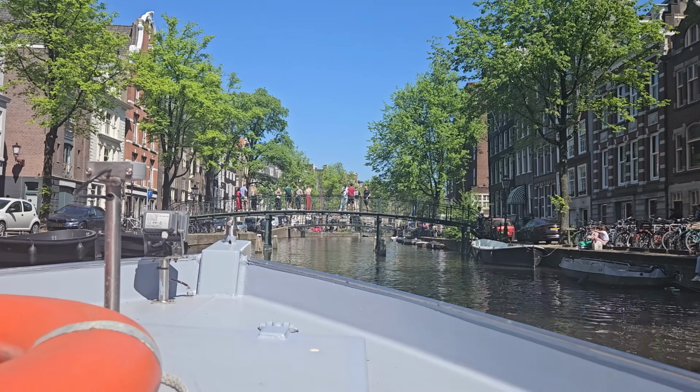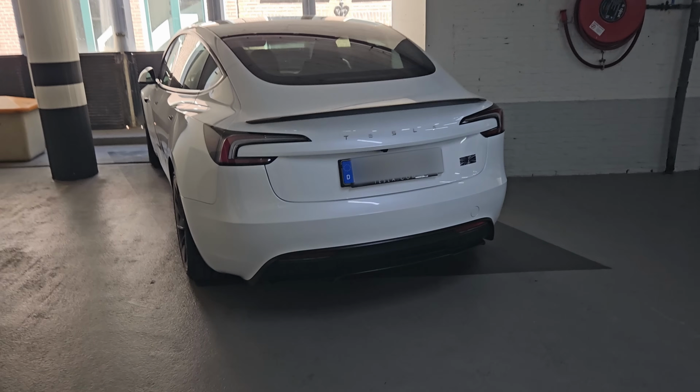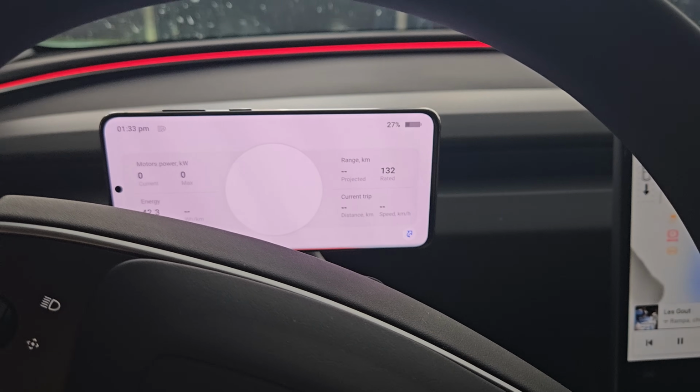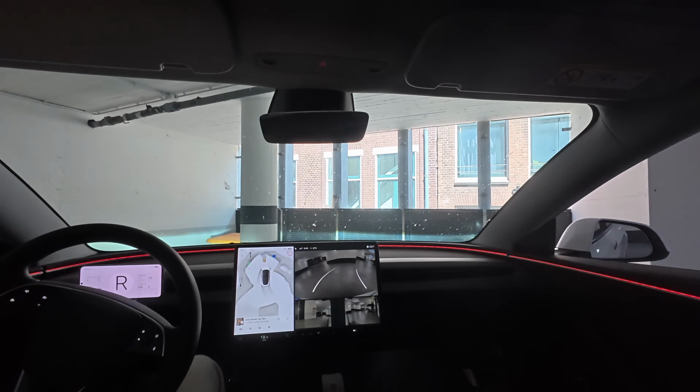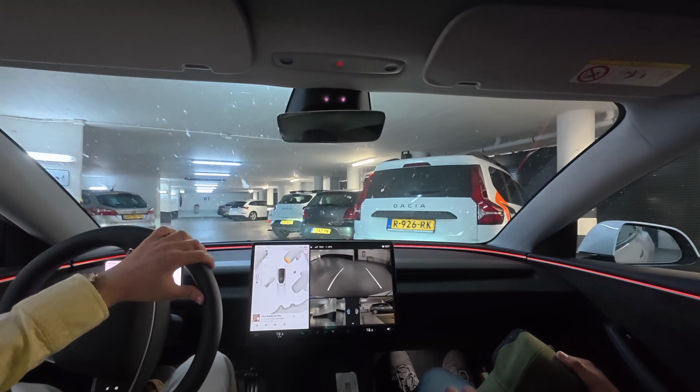With our sightseeing tour done and a busy schedule for tomorrow, it was time to head back to the Tesla and begin our 500-kilometre journey back again. First step was to navigate out of this tight parking garage, and then we have to go straight to a supercharger, as we're starting the trip with just 27% state of charge.